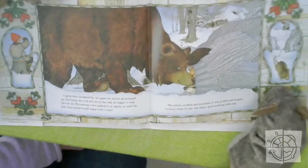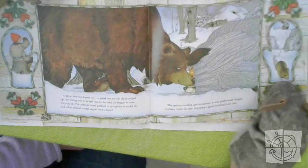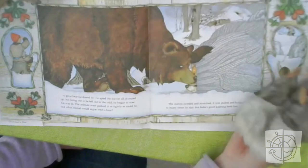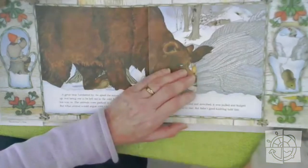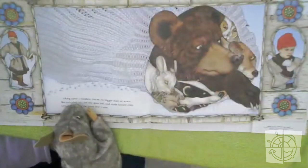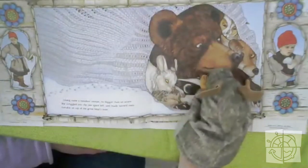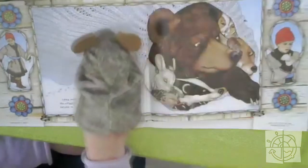Oh, I'm looking at the picture in the mitten on the side, and I see someone who looks like Mouse. Let's find out. Mouse, I thought you were in this story too, so let's find out what you do. Okay. Along came that bear. Look at that bear's head in that mitten. And look at how big that mitten stretched.